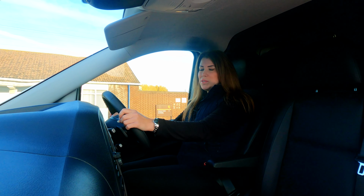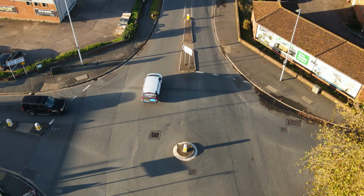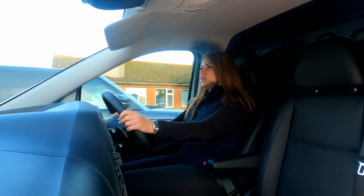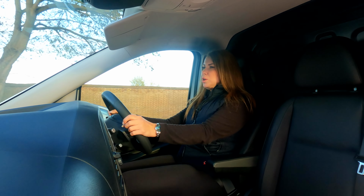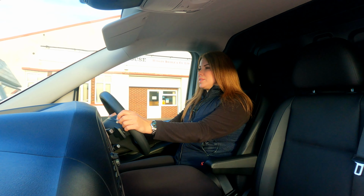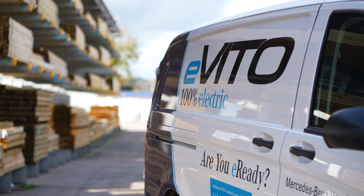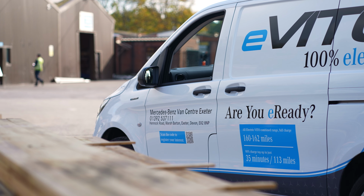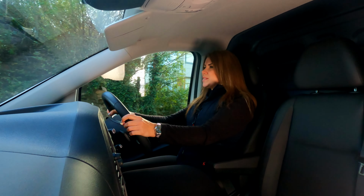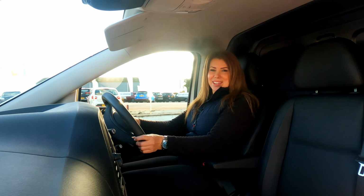Just because you're driving a van, it doesn't mean that safety is any less important. And the great news is, on the eVito, there are plenty of incredible safety systems to make your drive not just comfortable, but also really safe as well. Something that's worth knowing is this has actually got the NCAP Gold Award, which is the highest rated award that you can get for a van. Some of those safety features and systems on the eVito are things like hill assist, pedestrian and cyclist detection, and also crosswind assist.